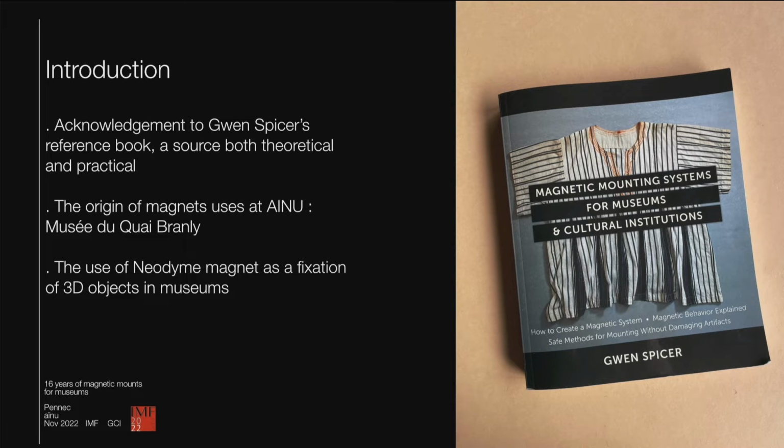First of all, I would like to thank Gwen Spicer for amazing books. This is a reference for the use of magnets. It's a source of information, both theoretically and practical, and I really thank her for that work. I'm not going to go too much into detail of things that she already explained perfectly in the book. So I will concentrate on our experiences and practical uses.